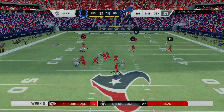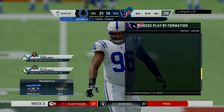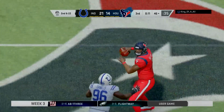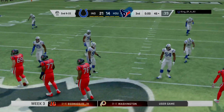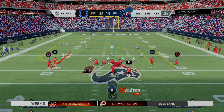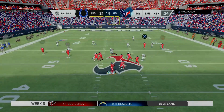Haskins looking to throw on 1st down. Nowhere to escape, and he goes down. The ex-Iowa Hawkeye Mike Daniels in for the sack. That huge loss on the sack makes this job much more difficult. It's now 2nd down and 22 yards to go. Back now in Houston, it's Texans football, but they trail here as we get started in the 4th quarter.